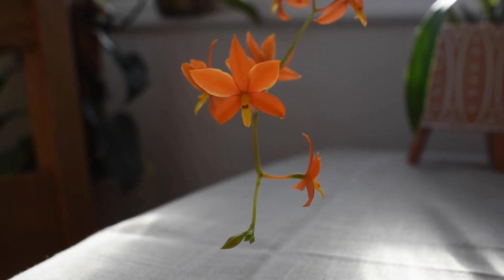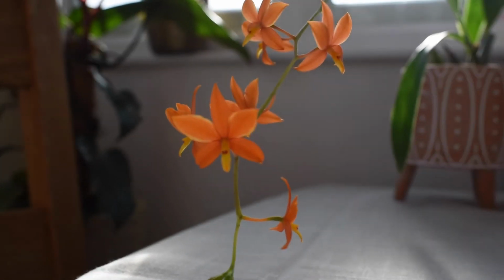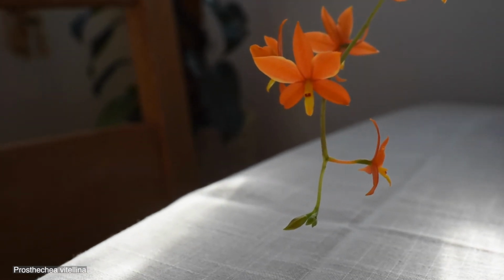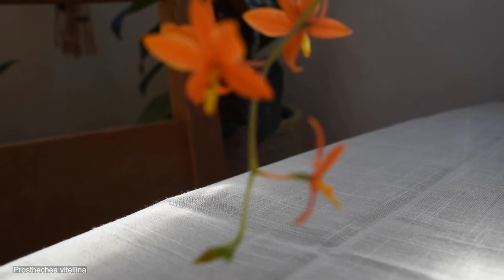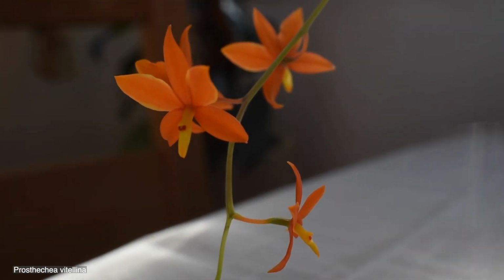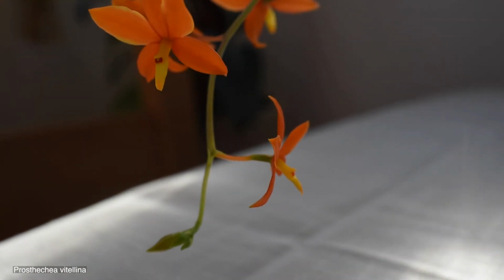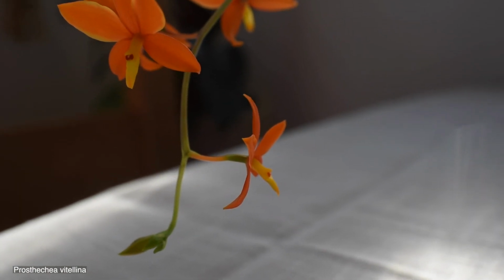The last flower in this list is my beautiful Prosthechea vitellina. It has been in bloom for me for the last 3 months. It's amazing. I've never had another orchid apart from Phalaenopsis that lasted for so long. The blooms lasted for so long.